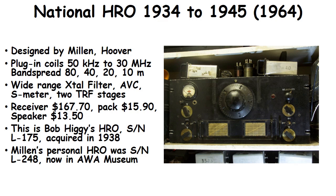The HRO really covers DC to daylight. You can get plug-in coils, which you'll see on the bottom there, underneath the tuning dial, that cover from 50 kilohertz up to 30 megahertz, with band spread on the 80, 40, 20, and 10 meter ham bands. Typically, the commercial HRO came with coils that just started coverage at the bottom of 160 meters and went through 10. The HRO has a much improved wide range crystal filter, which is broad enough for good selectivity on AM phone signals and sharp enough for good selectivity on CW signals.